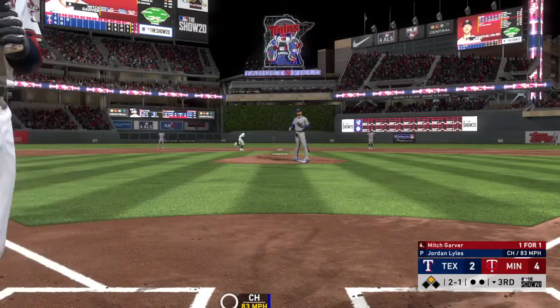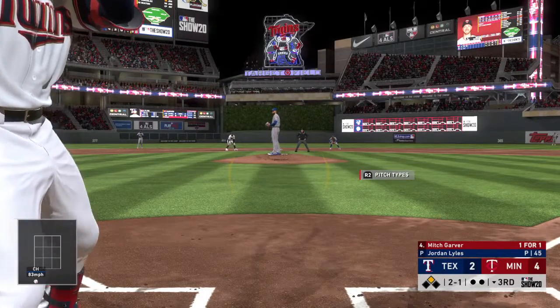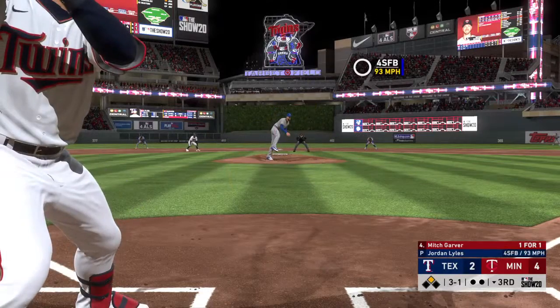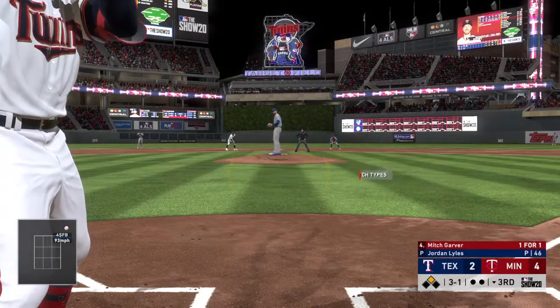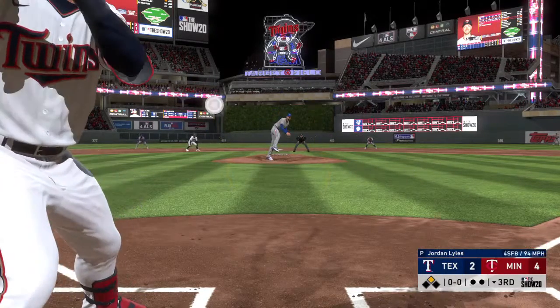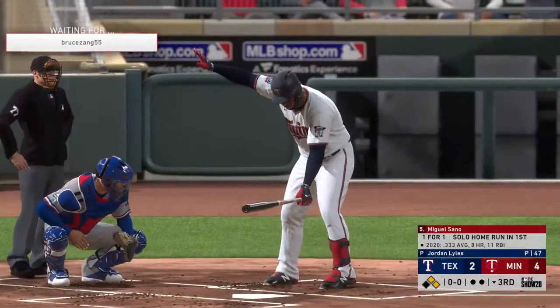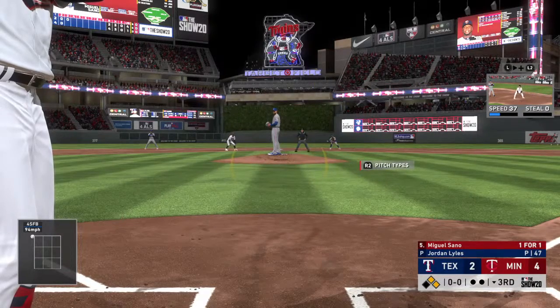Changes up on him, but that's in the dirt for a ball. Two-one pitch is a fastball off the plate away, and it's 3-1 now. This is a spot you like to be in as a good hitter. Runners in scoring position and count leverage in your favor. And this misses for ball 4. The second walk he surrendered here in the first 3 innings.